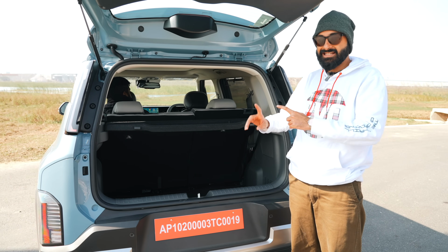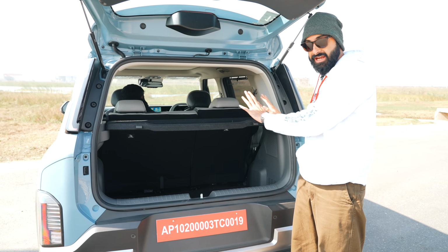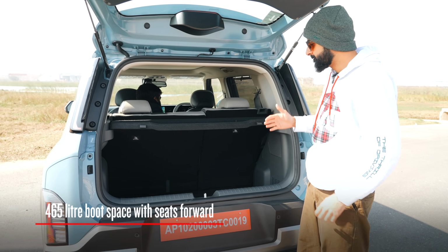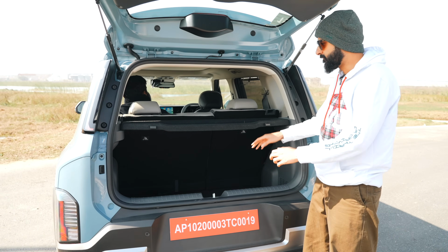Now, in the same breath as that innovative back seat, we also need to talk about boot space. At its maximum, when the seats are pushed ahead, you have 465 liters, which is a fair bit. But you can also push the seats back, and then you get a little less space. You get 390 liters, which is still adequate for a couple of bags for the weekend.